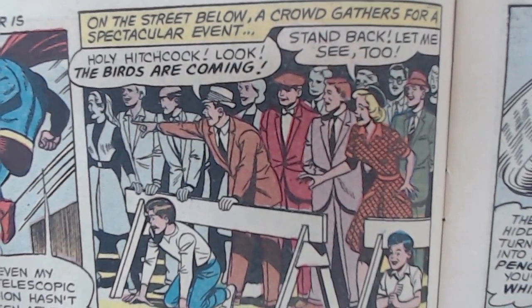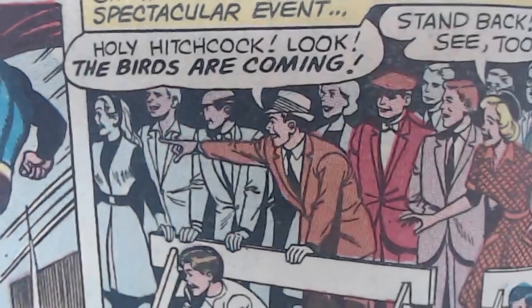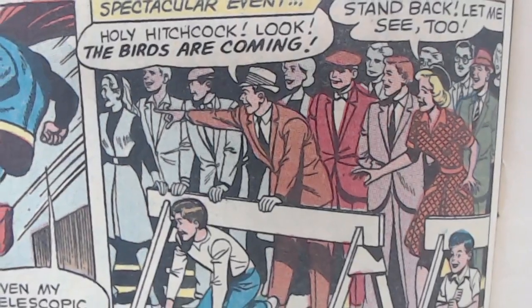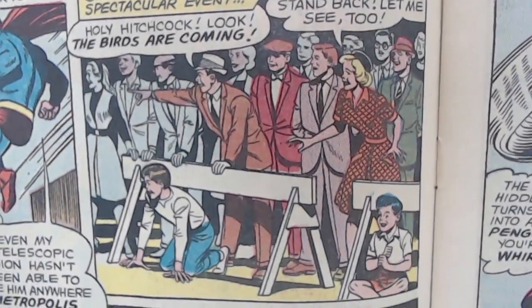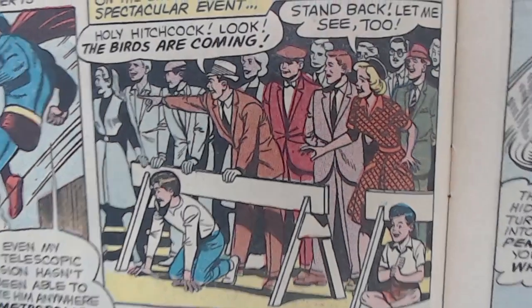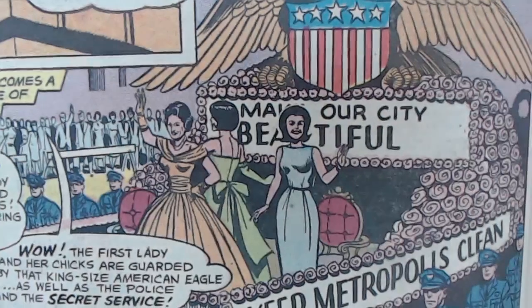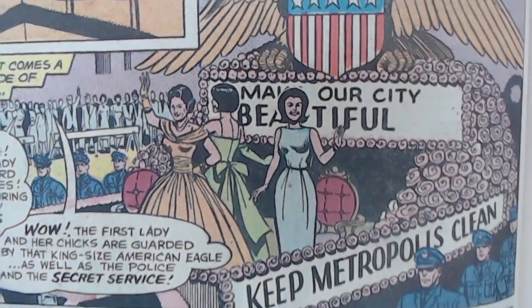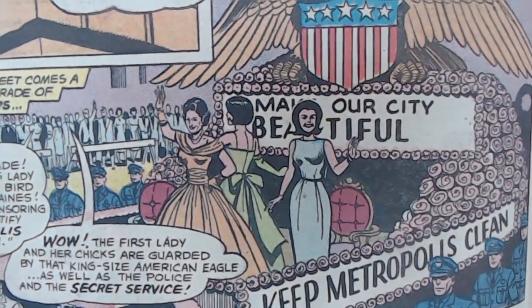On the street below, a crowd gathers for a spectacular event. Holy Hitchcock, look, the birds are coming. Stand back, let me see too. Is that like a bird parade? Let's check it out. Nice artwork. Mayor, our city? Keep Metropolis clean. Make our city beautiful.